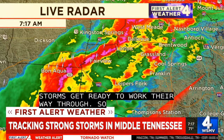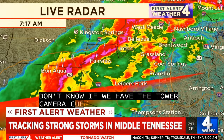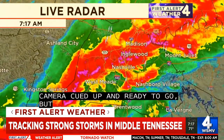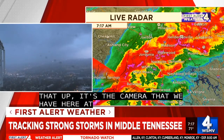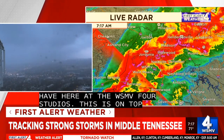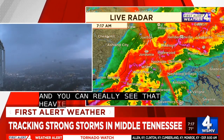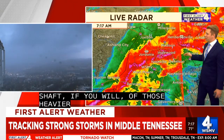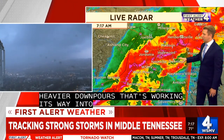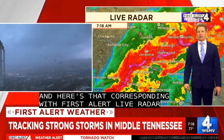Guys, I don't know if we have the tower camera queued up and ready to go, but if you go ahead and bring that up, it's the camera that we have here at the WSMV4 studios. This is on top of our radio antenna that we have here, and you can really see that heavier rainfall off in the distance, almost that rain shaft, if you will, of those heavier downpours that's working its way into downtown Nashville. And here's that corresponding with First Alert Live radar. Very, very intense rainfall is about to work its way through Nashville.